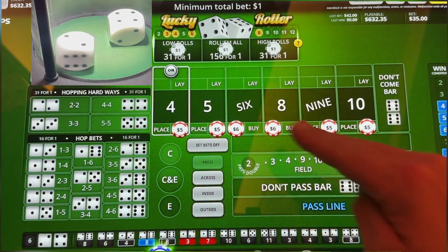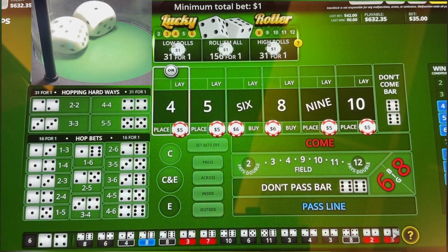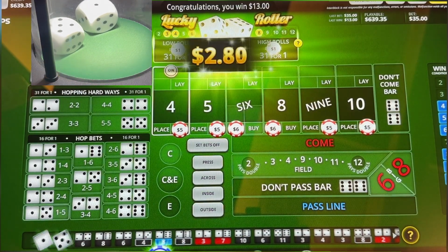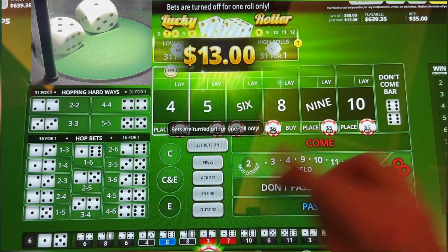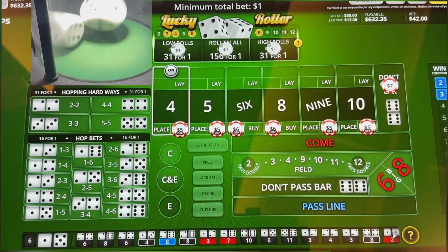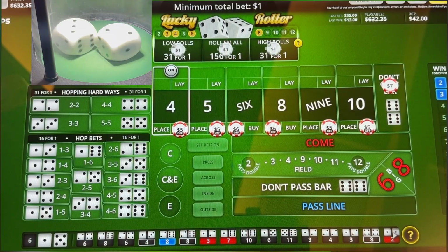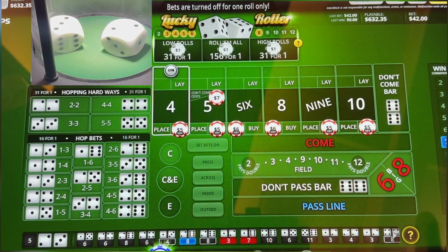So now we have everything turned on, and we're looking for one hit again. We're in that first roll, guys. There's the 6 again. So the 6 is gonna pay 7. We're just doing what we did before. Turn everything off, and take your $7 over here, like so, and we're rolling. That's gonna be a 5. So it's gonna be placed on the 5. Make sure you turn your bets off and roll it out.